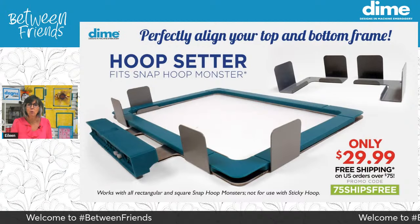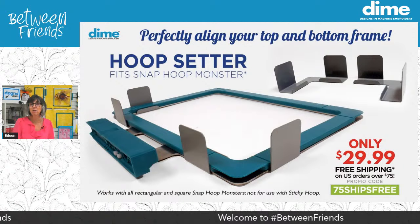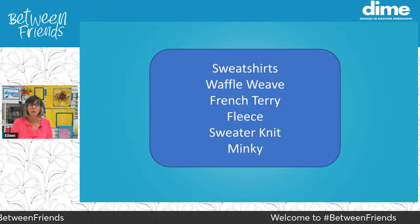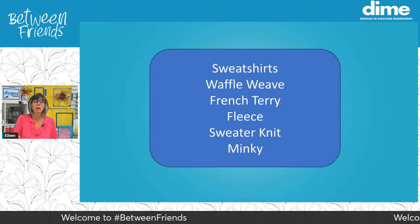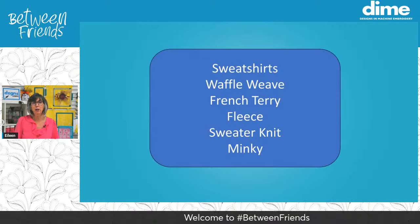But there's more than just the hooping, right? There's the design selection and the stabilizer choices that you'll make to have beautiful embroidery on fabulous fibers like sweatshirts, waffle weave. Now, you'll know that is thermal wear. Thermal underwear is now often used in outer garments, and French terry, fleece fabrics, sweater knits, and minky.